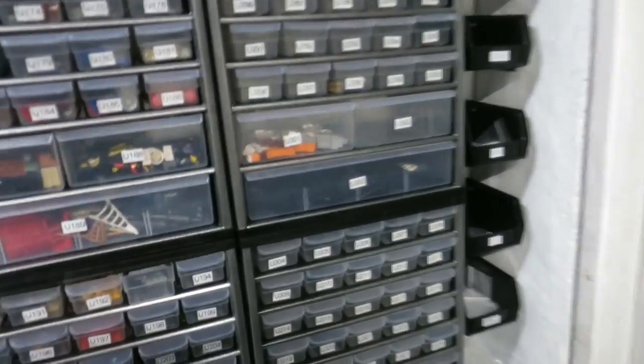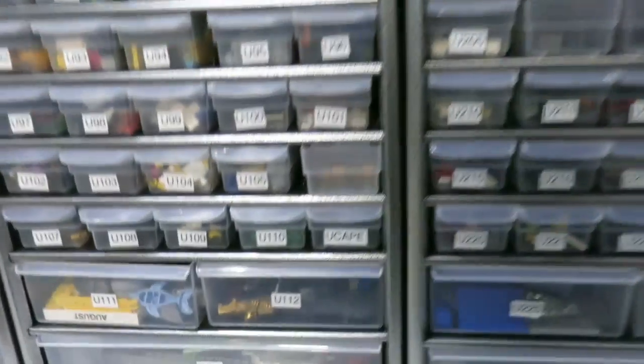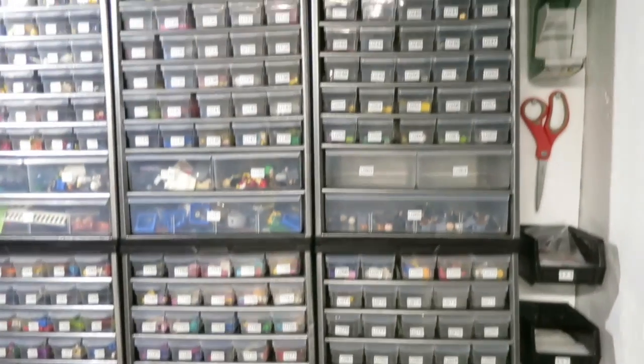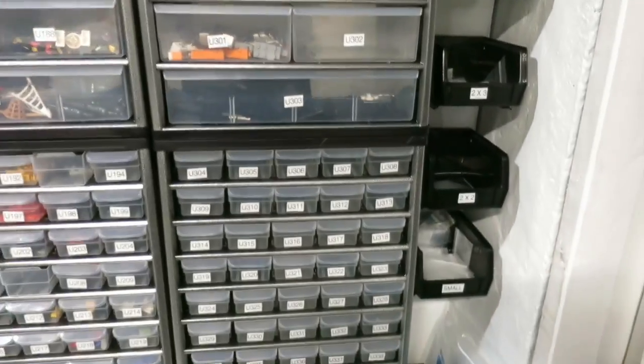Well, we hit a small milestone. We finally have this all numbered: 341 used drawers. I have one oddball U cape here that I put used capes in, so that's why it's an odd number. Yeah, some decisions you make, you think about later. Did I need to do that?